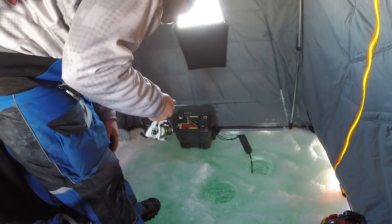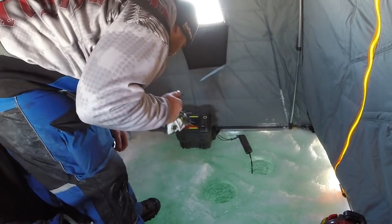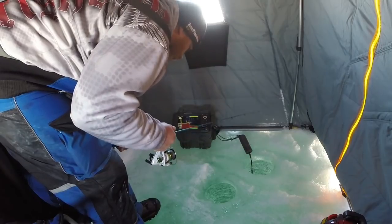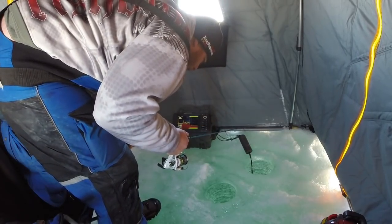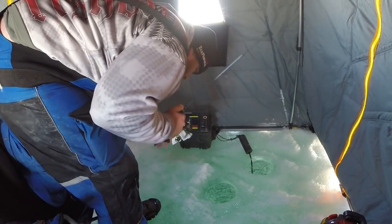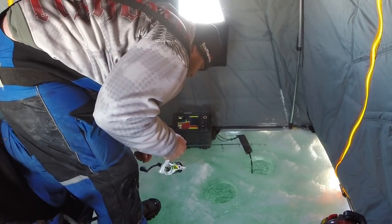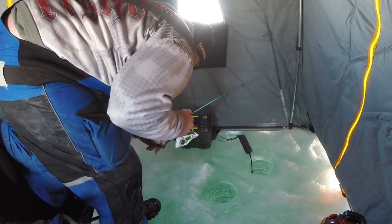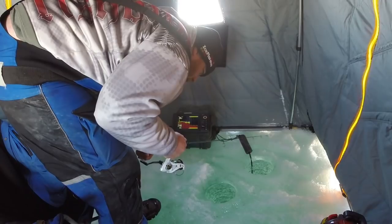I don't know if that's a different fish or what. They just came down with it. Yeah, there's a different fish on it right now. Fish down there. There's two of them.